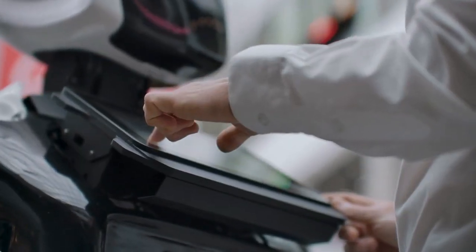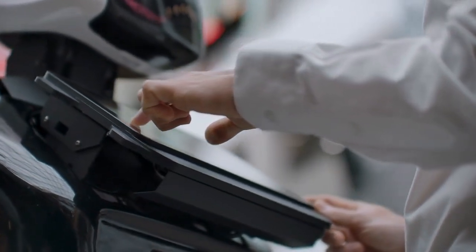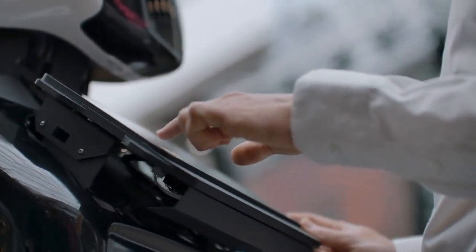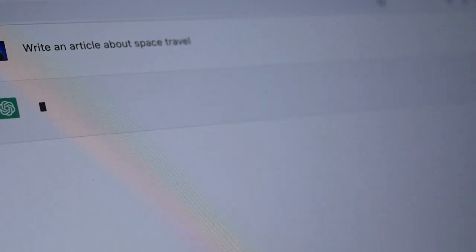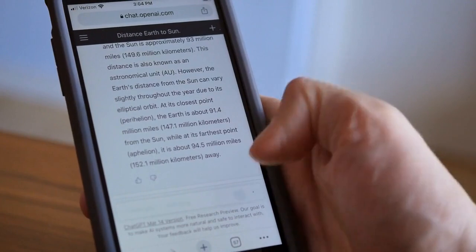I am Guru, and today, we're unlocking a powerful technique in the world of AI interaction, system messages. Get ready to learn how a simple message can shape ChatGPT's behavior and take your conversations to the next level. Let's dive right into it.